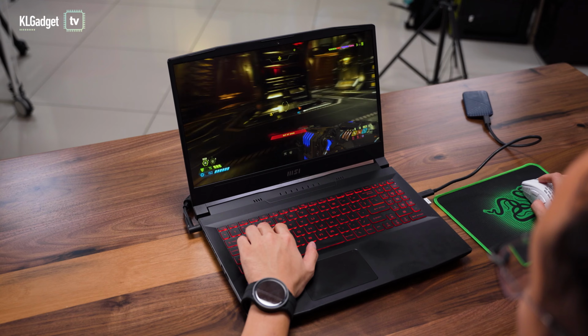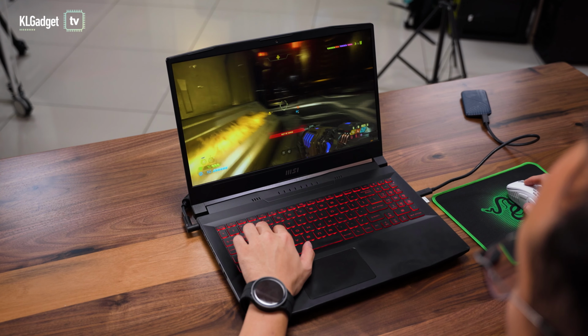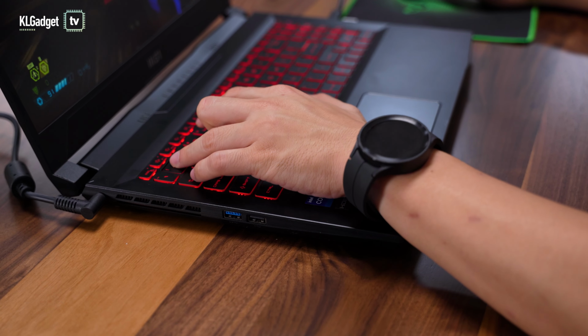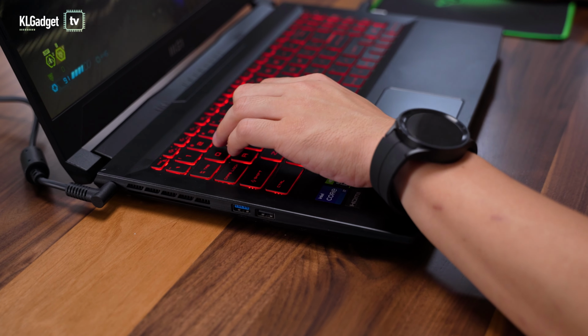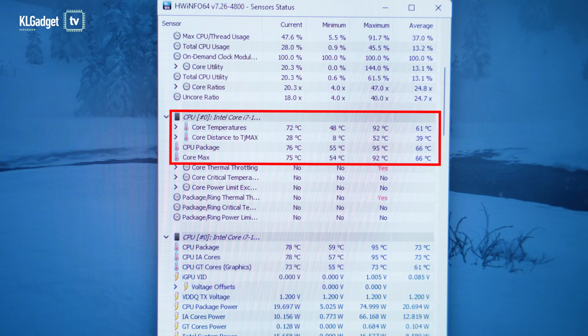During gameplay, the laptop's fans can sound very loud just like most gaming laptops, but thankfully isn't deafening. The palm area of the laptop remains cool while only the top panel gets hot. CPU temperatures can get over 90 degrees Celsius during full load, but thankfully there is no thermal throttling.